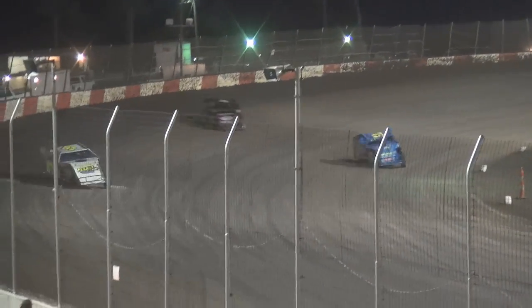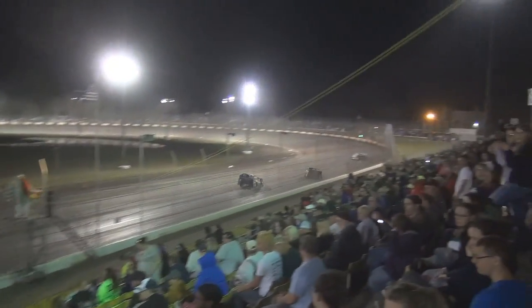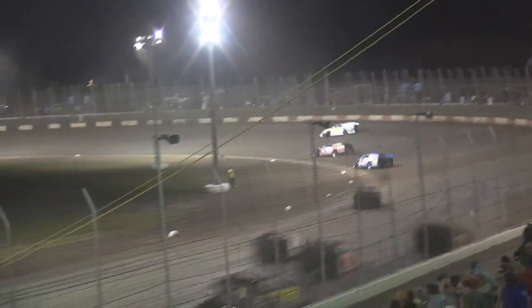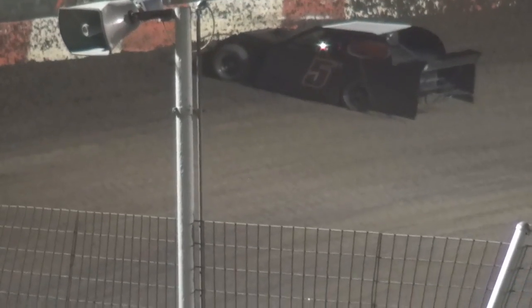Fuqua out front, he'll lead lap number 1. Todd Shute up to that second spot, shooting the 5. Shad Batter, the 73. He'll run third. Mark Chapman sits fourth, and we are caution. Caution for Kevin McGinnis on the high side over in turn number 4. 517 brings out the caution.